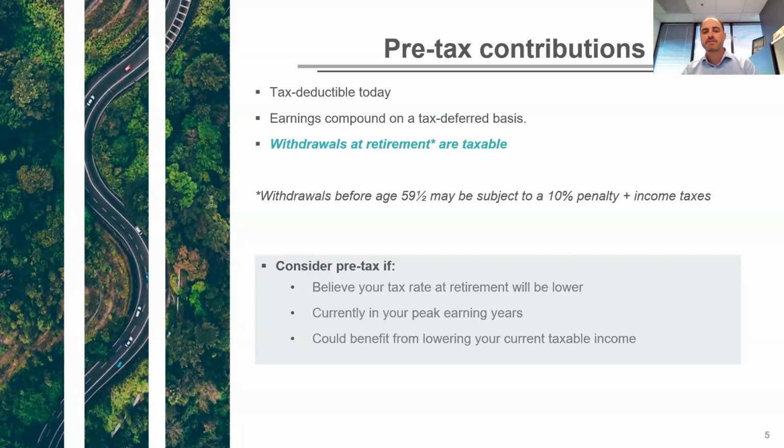Also, those pre-tax deductions reduce the amount of income you have to pay taxes on. Again, another bonus for those higher earners or others needing tax savings today. Yep. Thank you, sir. So the next one, right?